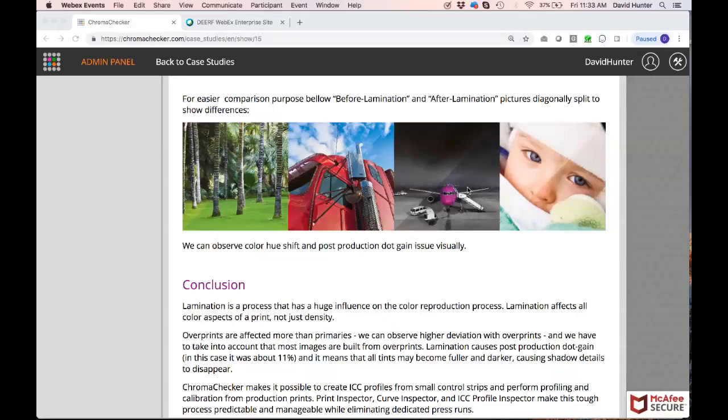And so in this scenario, we'll have essentially two workflows. One workflow to show the customer what the end G7 laminated result will look like. And then one workflow that will show our operator what the press should look like before lamination. And not only what it should look like, but what his densities should be and what his dot gains should be.